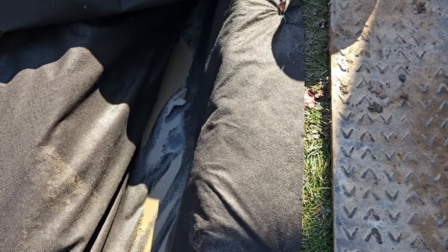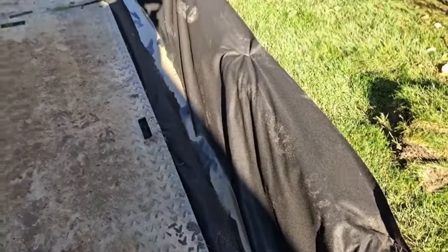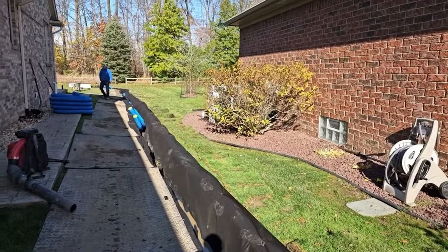We have water coming up through the fabric in the bottom of the trench. We're going to get our perforated corrugated pipe installed, put stone around that. We're then going to wrap this fabric around the entire system so that it's encapsulated. We don't have to worry about contamination finding its way into our French drain system. And then we're going to put the sod right back over top of the fabric.